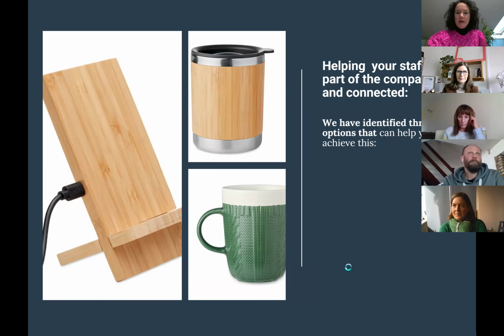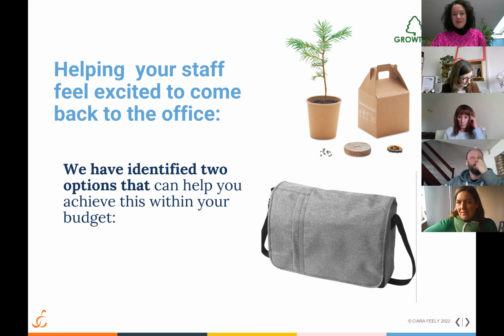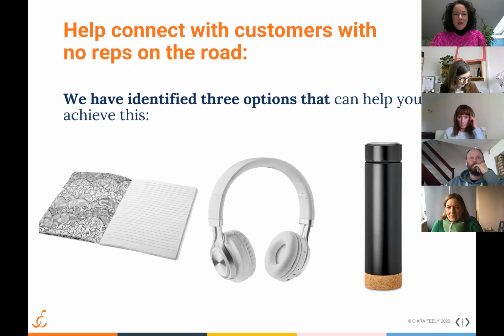How we can help your staff feel part of the company and connected, right? And these are your suggestions, okay? How we can help your staff to feel excited to come back to the office, because a plant gives out fresh air, right? Plenty of oxygen. So they all have a plant when they come back to the office, and they have a lovely bag for carrying the laptop and arriving in style, right? Whatever that might be. These are just a few ideas. You guys will be creative in this area as well, okay?